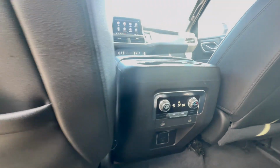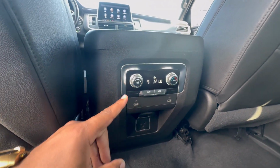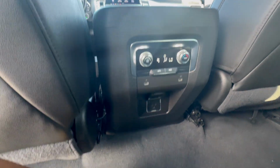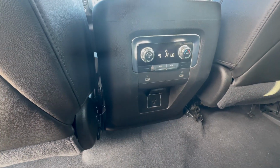Behind the front console, you do have climate control as well, with the temperature, the fan, the auto, the mode as far as what way the air is blowing, a couple USB-C charging ports, and a 3-prong outlet that you could turn on from that front panel by the headlights.